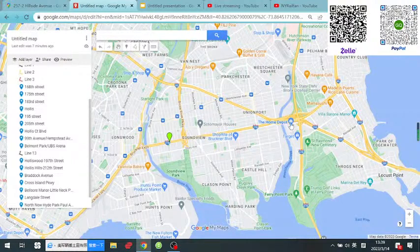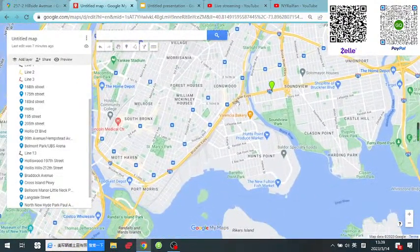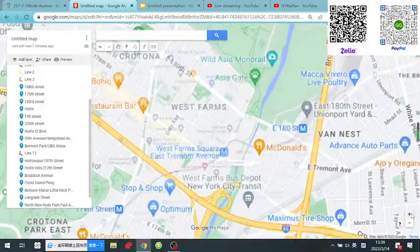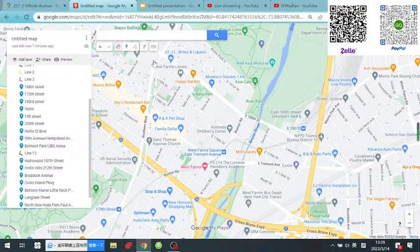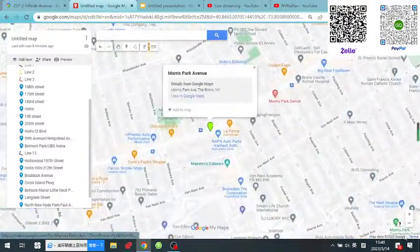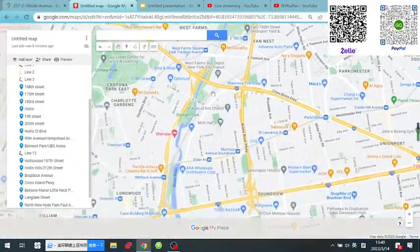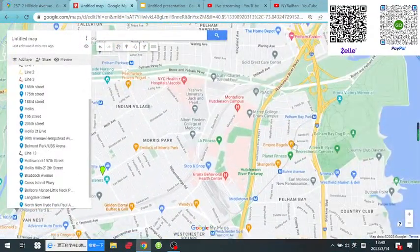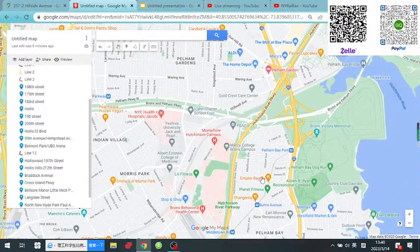I don't know the Morris Park Avenue, so I know Bruckner Expressway, Bruckner Boulevard is here, and then you want to go onto Morris Park Avenue. Morris Park Avenue is here, so you're going to go along the Boulevard and then go on to there into Co-op City, and yeah, that's kind of what someone in the chat proposed.